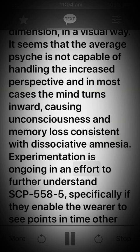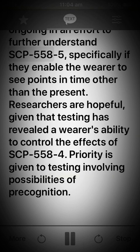Experimentation is ongoing in an effort to further understand SCP-558-5, specifically if they enable the wearer to see points in time other than the present. Researchers are hopeful, given that testing has revealed a wearer's ability to control the effects of SCP-558-4. Priority is given to testing involving possibilities of precognition.